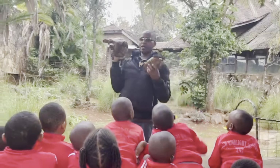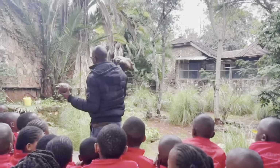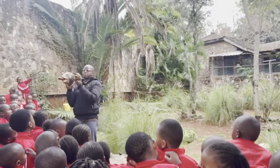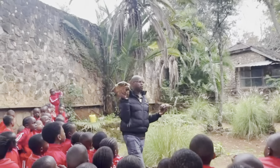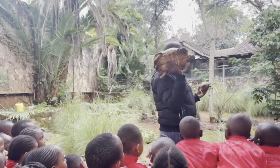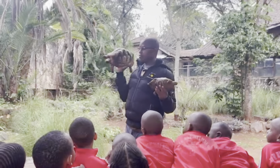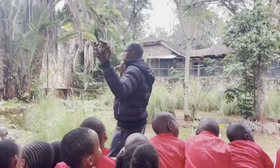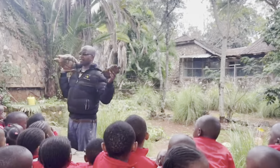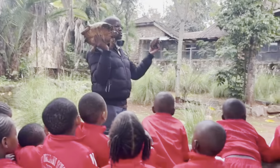And this one doesn't bite because they don't have teeth. This one has a beak like a bat. And to know the age, it has many boxes. We choose one box, then use a microscope. You magnify this more, and then you count them, and you get the age of the tortoise. This type lives over 200 years. This one lives 100 years. And they don't give birth, they lay eggs. This one produces 10 to 15 eggs, and this one 5 to 7 eggs.